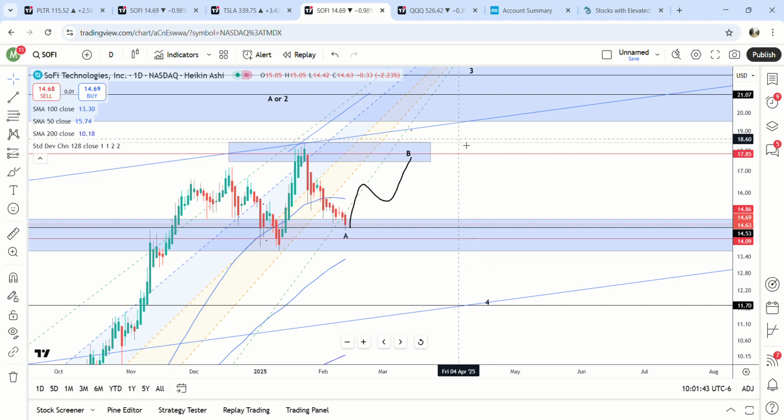So that is it for this update. Just wanted to go over a few scenarios on SOFI. Right now, it looks like it should be bouncing. There's still a gap at 1410 though, so if it wants to come down a little bit lower, it can. But I would be surprised if it were to just break below this. I think we're still going to bounce up here to probably 16, 17 bucks minimum.